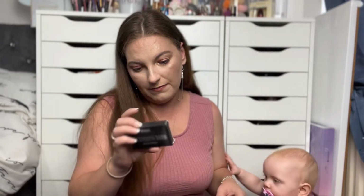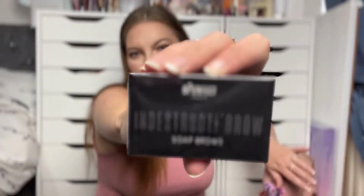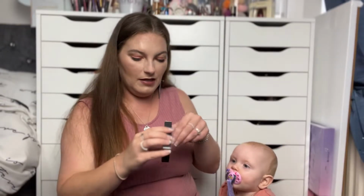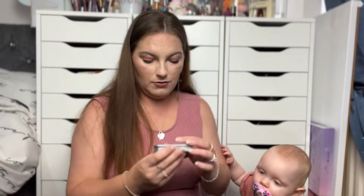The next thing that we've got is this Indestruct Soap Brows. Does it have a shade? No, I'm going to assume it's just a clear soap brow. So it just looks like this. And then the actual product itself comes in this little tin. It says it's sweat proof. And yeah, it's just a clear brow soap. Really hard. Doesn't smell of anything.